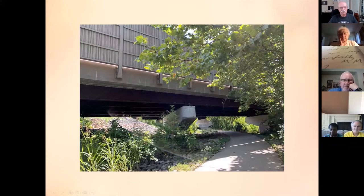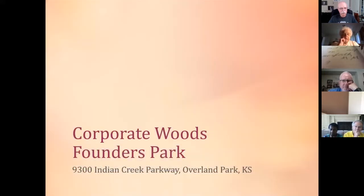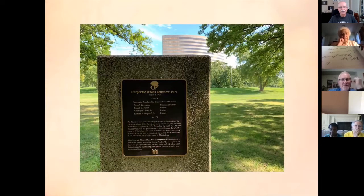Here's the underpass. This is taking us under Antioch. And once you get under there, it's very nice. As you get further in, you get away from the noise of Antioch and 435, et cetera. And where this leads you to is the Corporate Woods Founders Park. And here's the plaque, and you can see one of the classic Corporate Woods office buildings in the background.